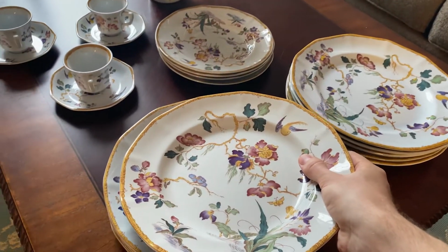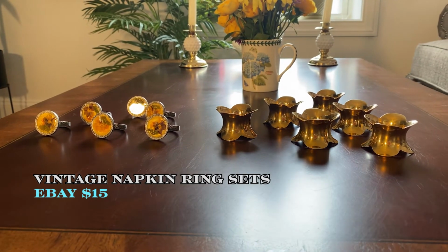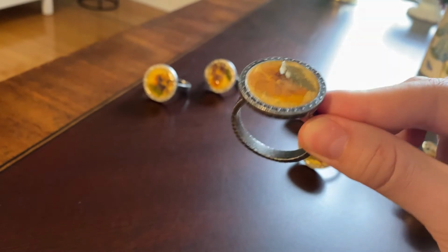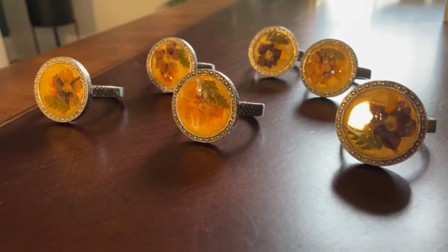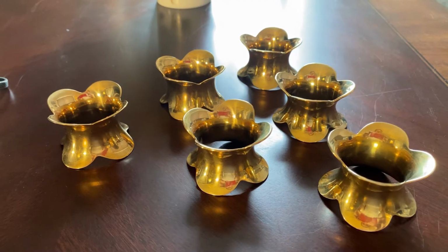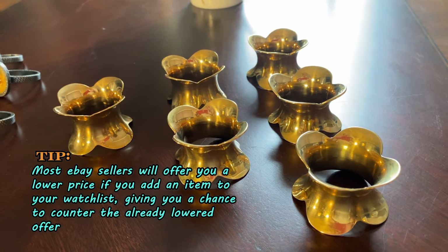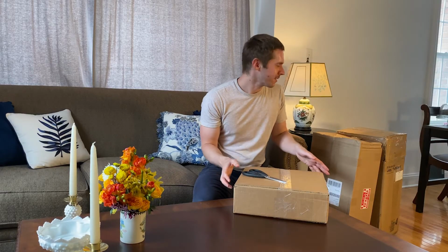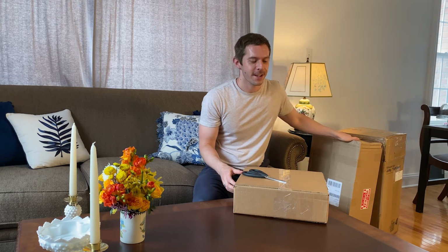And to make my next dinner party even more special, I picked up a couple sets of napkin rings. These ones, featuring natural dried flowers in an epoxy resin, will pair nicely with the Devon Rose dinner plates. I found them along with the flashy gold set here on eBay for around $15. So I've only got 4 more. I know what these 2 are, and I'm excited to share them as the finale.